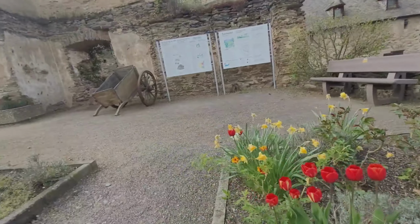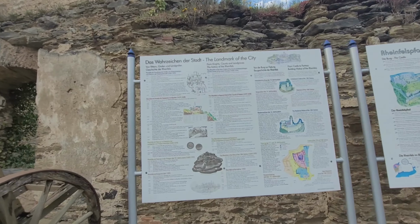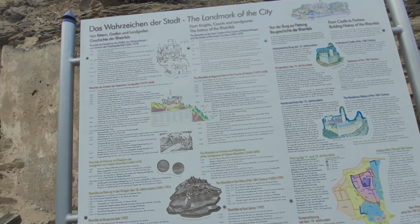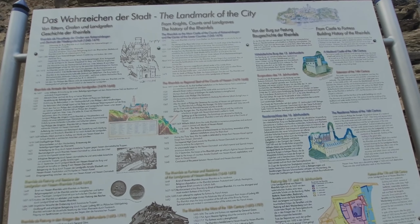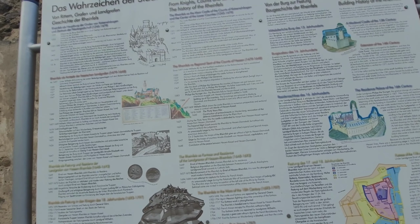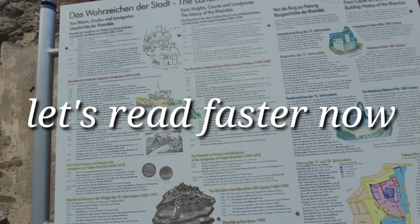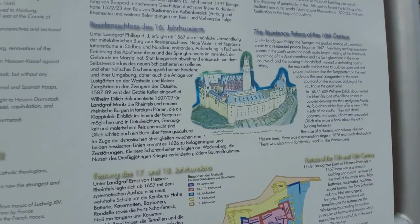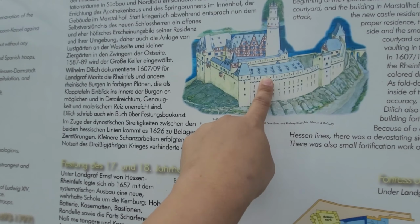Yeah, here, let's come here. Rheinfels, the landmark of the city, from knights, counts, and landgraves, the history of Rheinfels. In English, here. 1245, the castle Rheinfels is built by Count Dieter von Katzenelbogen as security for the toll station. 1255, the raising of the Rhine tolls brings a successful 15-month siege of the Rheinfels by the League of Rhine Cities. They named it the Unbearable Fortress. Wow. Started in 1245. That is the original, the one that is not kaput.